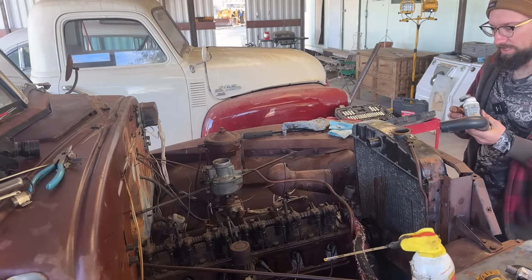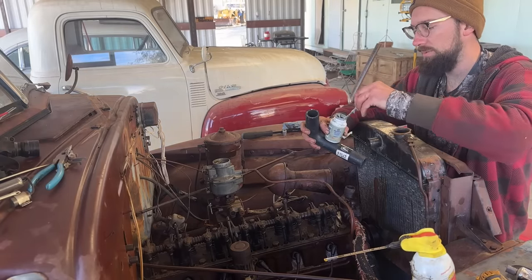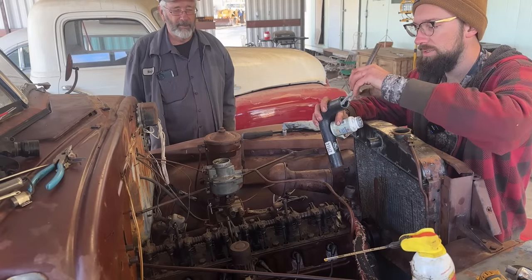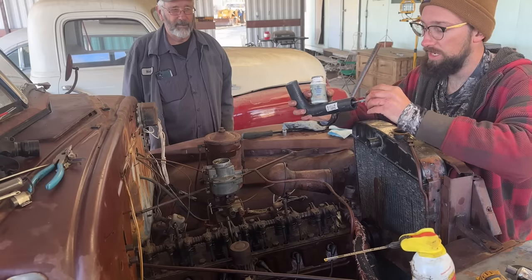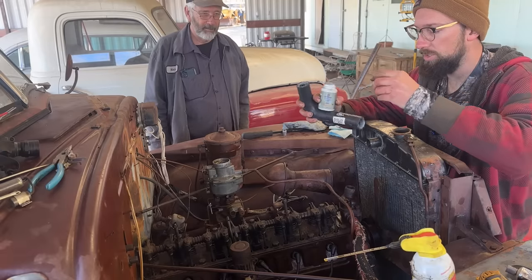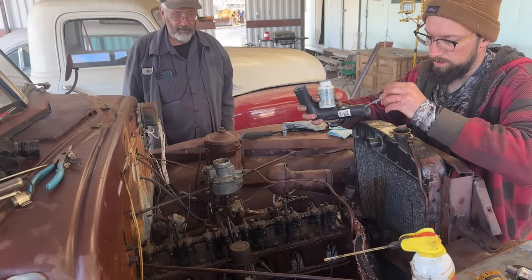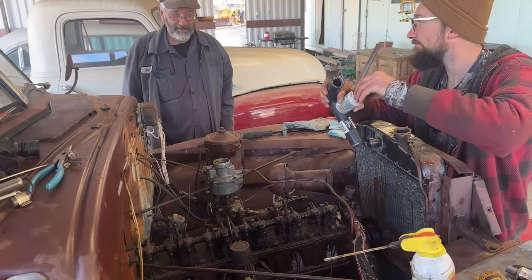Alright, pro tip, guys. It's a little trick Dad taught me a long time ago. We always put anti-seize on our rad hoses because they go on real easy, but they never come off easy, and you don't want to yank and yank. You might need to pull it off again, but you don't want to yank so hard you break your radiator neck. So I just dab some anti-seize on there, and they'll go on and come off.